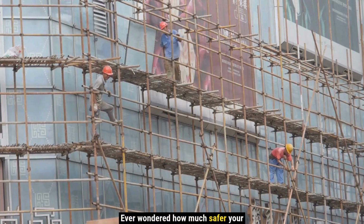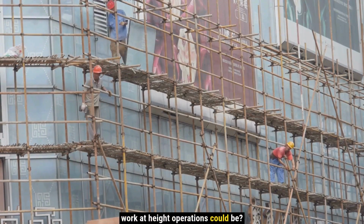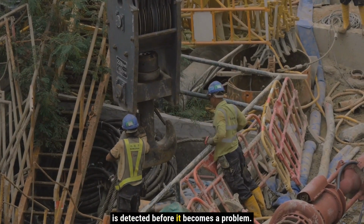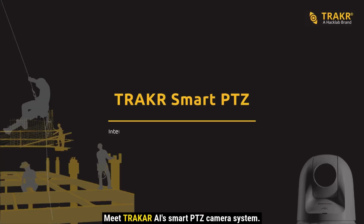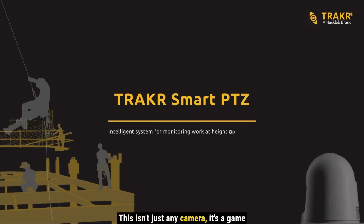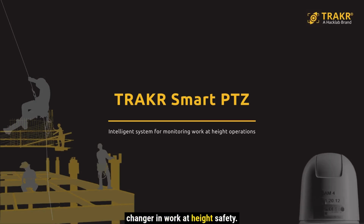Ever wondered how much safer your work at height operations could be? Imagine a world where every potential hazard is detected before it becomes a problem. Meet Tracker AI's smart PTZ camera system. This isn't just any camera, it's a game changer in work at height safety.